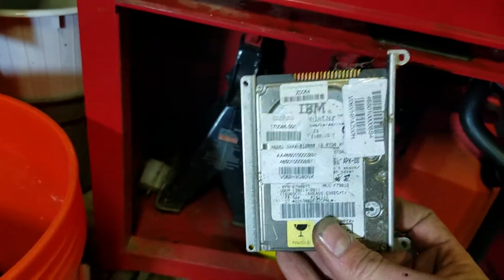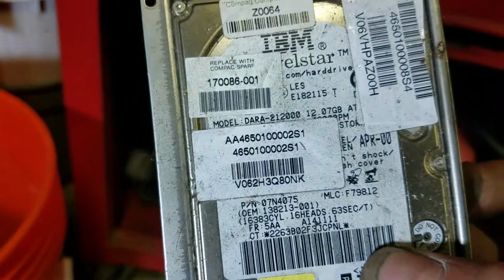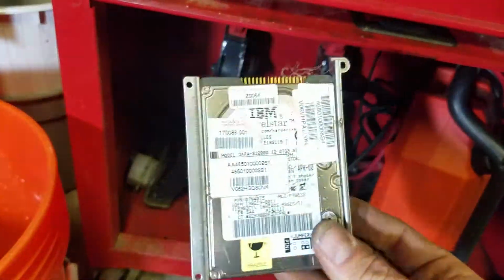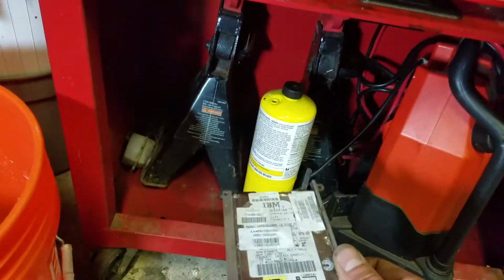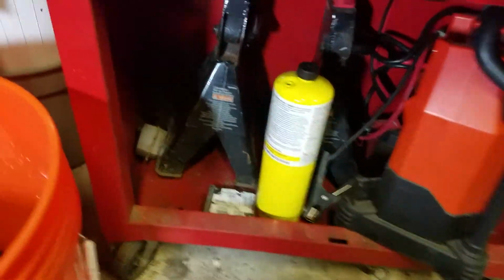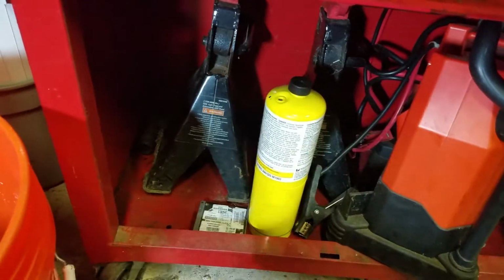What else? Oh, look at this. We have that's an old laptop IDE hard drive. It's a whopping 12 gigs. I think this came out of like a $2,500 laptop when I was in high school. I saved a long time to buy that laptop, and it had a whopping 12 gig hard drive. Here, whatever, that's a fucking RC gas tank.